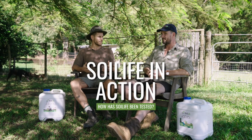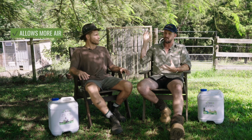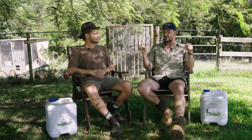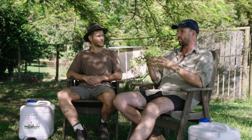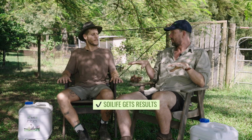How has the product been tested and developed? Dave was working with farms. He saw that compaction problem. He learnt, and we know, that opening up compaction opens up that structure, allows more air, allows more organic material to get in there, and it also provides homes for the microbes once you've got that structure in there. That led him on a pathway to find out how much he could open up, and he embarked on research with carbon farming initiatives with Tweedshire Council. He was doing in-house experiments off his own back, really finding that start of where he could support farms. That's the best thing about working at SoiLife, we can get results for people, like I've seen on my own property.